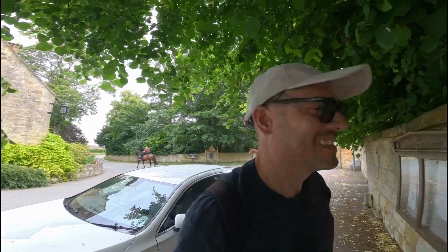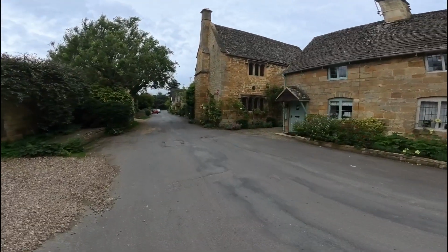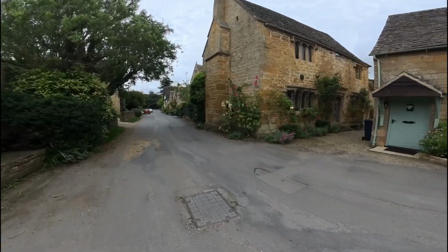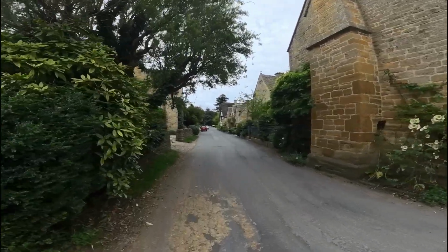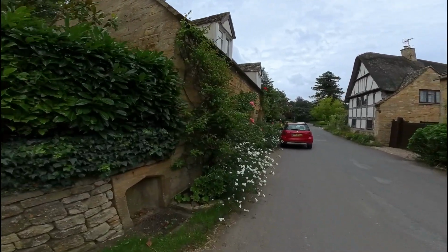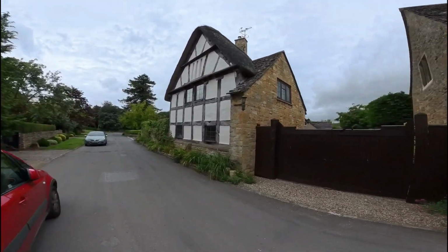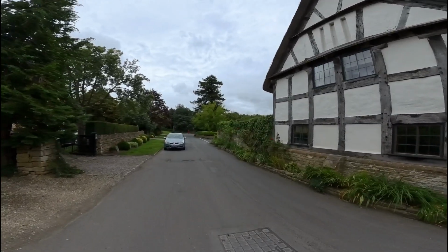So yeah. Oh, the bus. Oh yeah. Cool. That'd be fun, wouldn't it? Riding horses to Cotswolds. Wow. Your dairy, flowers. Look at that for a house. Wow. Amazing, isn't it?